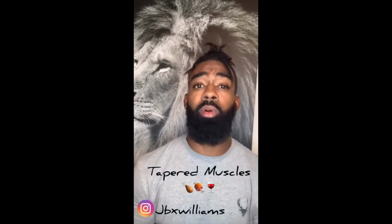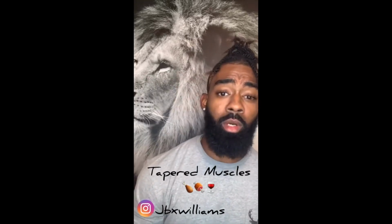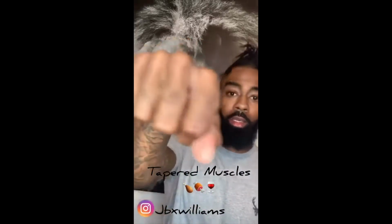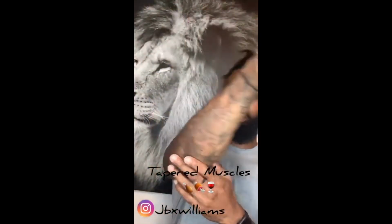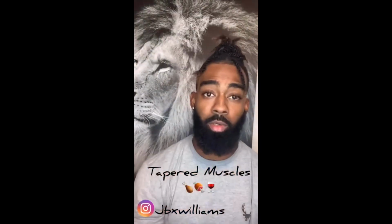Also, if your muscle bellies are really short or your muscles taper in a very extreme way. What that means is, let's say my forearm is muscular, but then it tapers off into a really small wrist. Or if you have really nice calves and it tapers off into a non-existent, stick of an ankle at the bottom. Those are ways that you know that you are an ectomorph or you have ectomorph qualities.